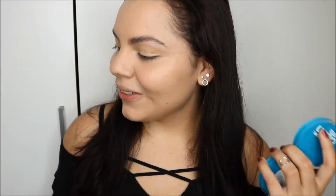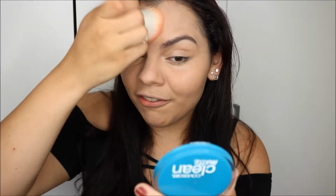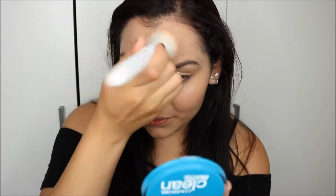So we'll see how this works out, but I did promise that I would go to the drugstore and venture out to different brands, so that's what I'm trying to do here. Maybe I was too quick to judge on this foundation. We'll see. It says it's life proof. I don't think so, but we will see.